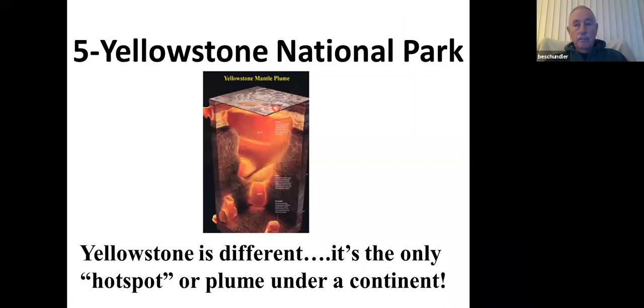Yellowstone, on the other hand, remember, is unique. It's the only hotspot or plume that is under a continent, under a granitic continental plate.